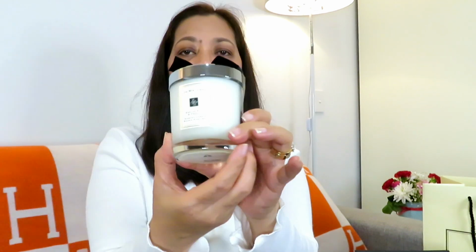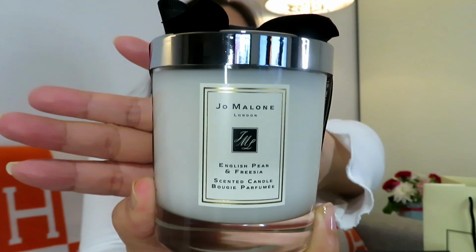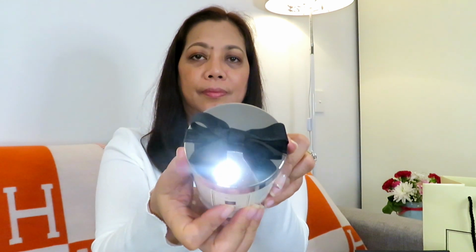And what a surprise. It has the same scent as the perfume that I got. So this is actually Home Candle English Pear. Oh my God. So let's open. This is a scented candle. My God, this is so beautiful. It's like I don't want to use it. Des and Ian, thank you so much.